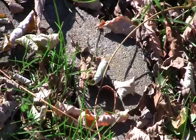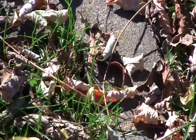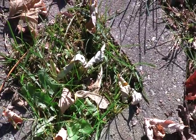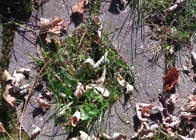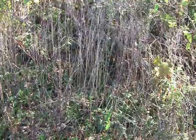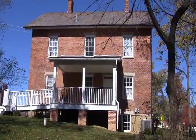We really wanted it to look natural, like it did at the time maybe the Ealys or the Doran family lived here. The permeable pavers will help keep it natural, but it'll also help the water soak down into the soil. And this is a big environmental laboratory all the way around the Ealy House.